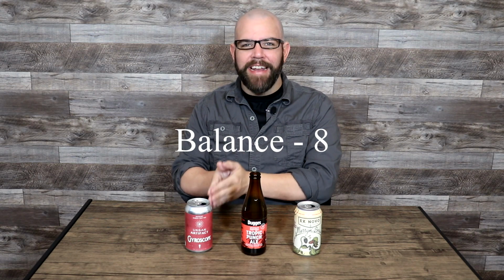The balance on this, it was very well balanced between the fruit and the sour. I could have used even a little more raspberry presence. And again, I come back, just more vanilla would have done it for me, but still well above average, 8 out of 10. Feeling in the intangible, absolutely love this beer.